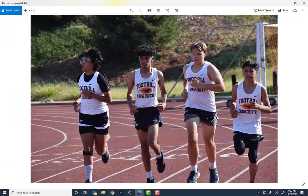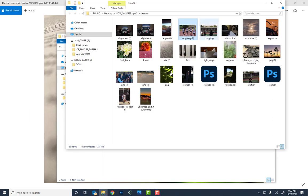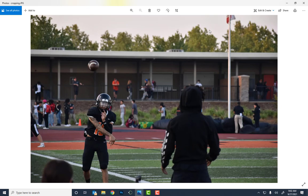I wouldn't use this one like that because, again, to solve this issue with the camera on scene, you take the camera and tilt it downwards a little bit, so you have a little bit less above here, but you don't cut their feet off. But overall, that was a good shot, except for the cropping in there. This one, another one with cropping.